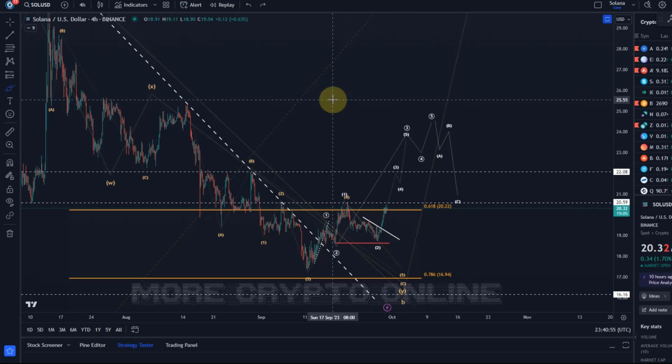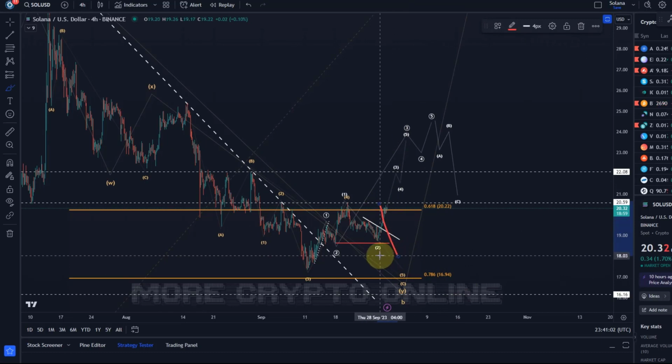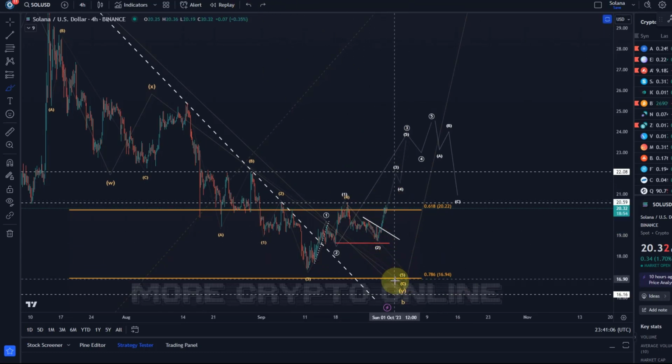Okay, so we need to see that break above $20.60. Until I see that, I'm still leaning towards another low. And even above $20.60, we don't have strong confirmation that we are in the white wave count. It's just something that I track with more confidence. We really need those 5 waves up, 3 waves down. I have to repeat it.